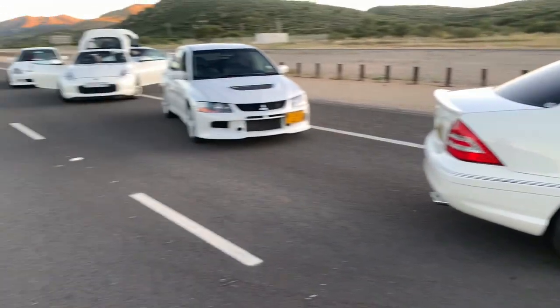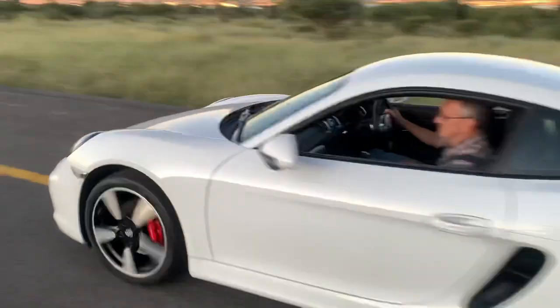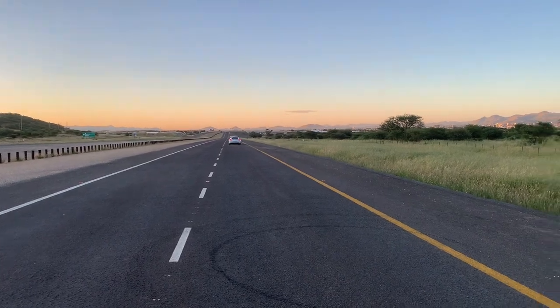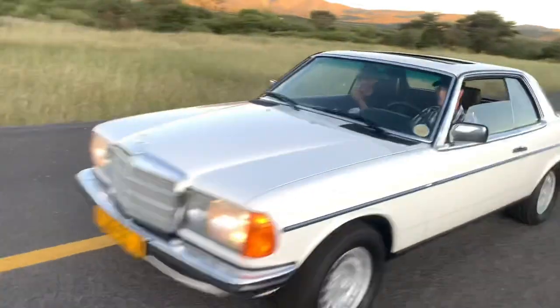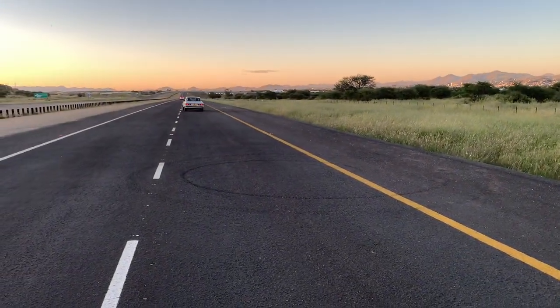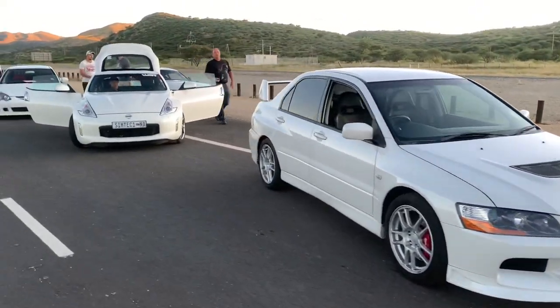Right, so we are officially done. Here goes the Porsche. Here goes the old Merc. And now we're just quickly doing some interior shots.